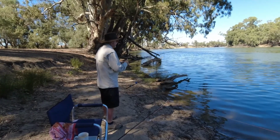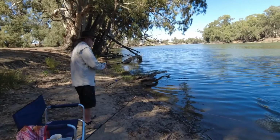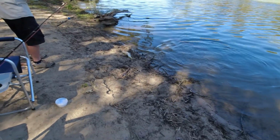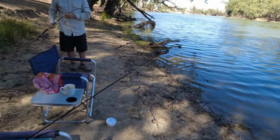Yes, Fred's got something interesting on the line, not quite sure what. Oh, it's a big carp. Oh no, it's only a medium-sized carp. It was a good bite. Oh well, another one comes out of the river.